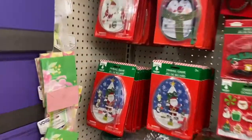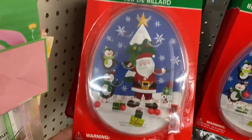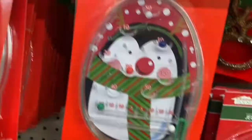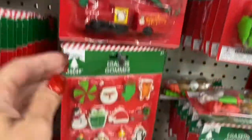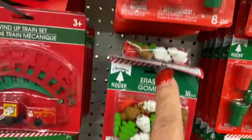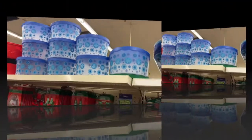Okay, so I'm noticing these games. They have so many games here. So this is the ping pong one. And here's another one with the Santa, the penguin. Then you have the novelty glasses. And look at this, a wind-up train set. That's so nice. And here's the gnome erasers. Those are the gnome erasers also. And here's some stampers, some novelty glasses. And along the top here, you have some plasticware.